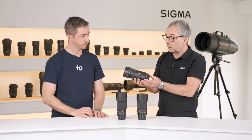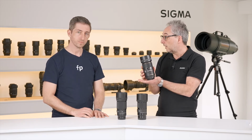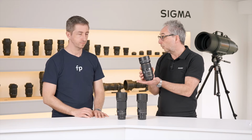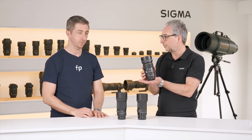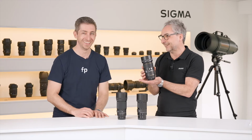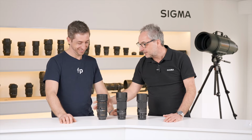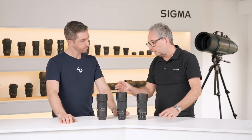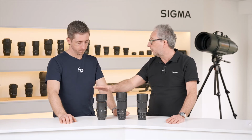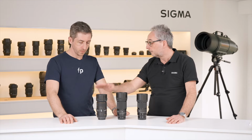So the 105 EX macro, f2.8, is currently on the high street at around 359, which is unbelievable anyhow. There could be some more savings off that, but we'll come to that. So 105 f2.8, and that has image stabilizer. We'll touch on some of the features, because you may well be familiar with it. It's an original DSLR lens, yes, that's correct.